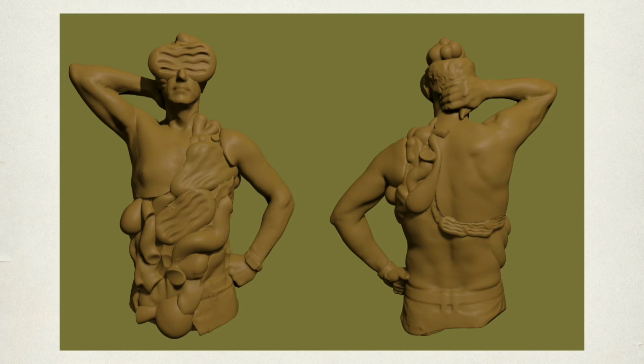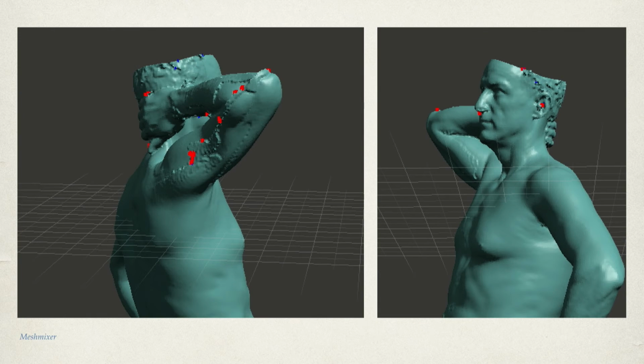So from that, the software allows you to export it out. You can export as OBJ files, which will go into most 3D modeling packages, or an FBX. So we exported these as FBX files. I brought them into ZBrush. This is not ZBrush, this is actually Meshmixer.